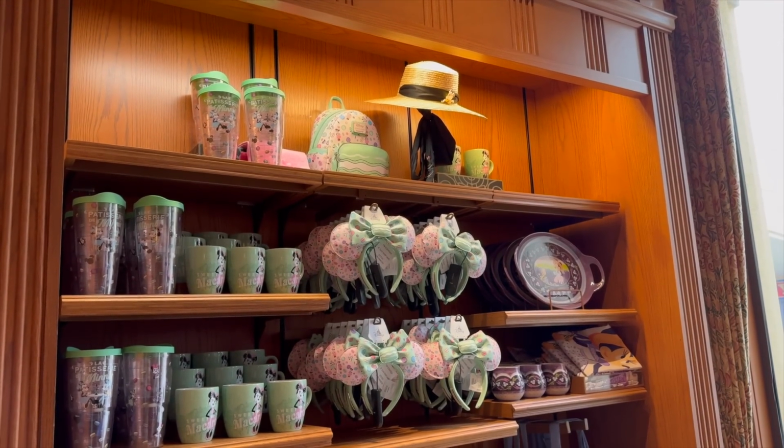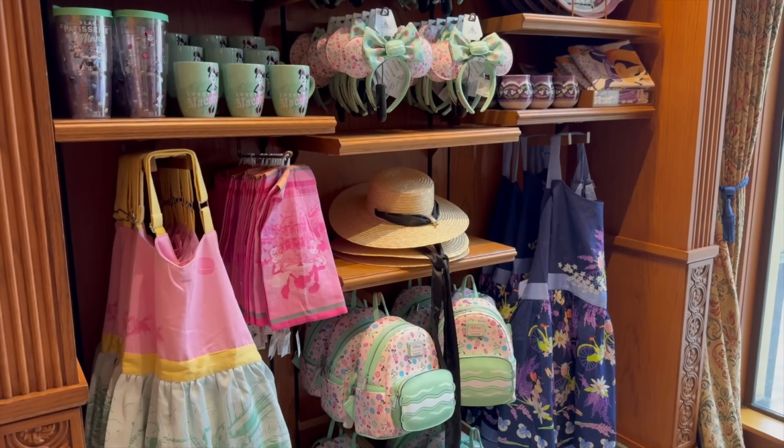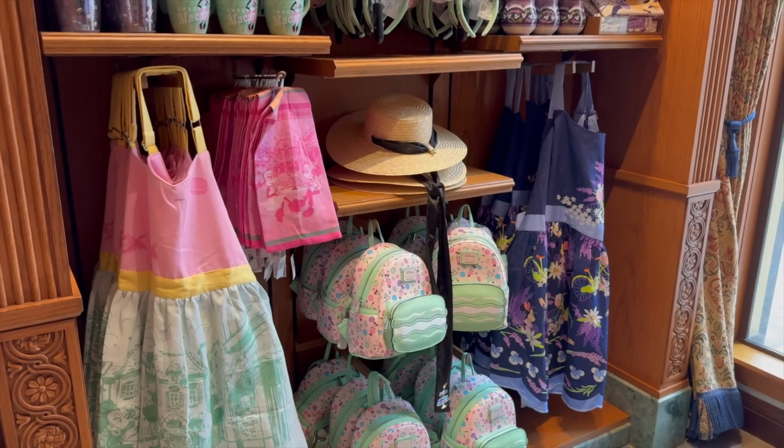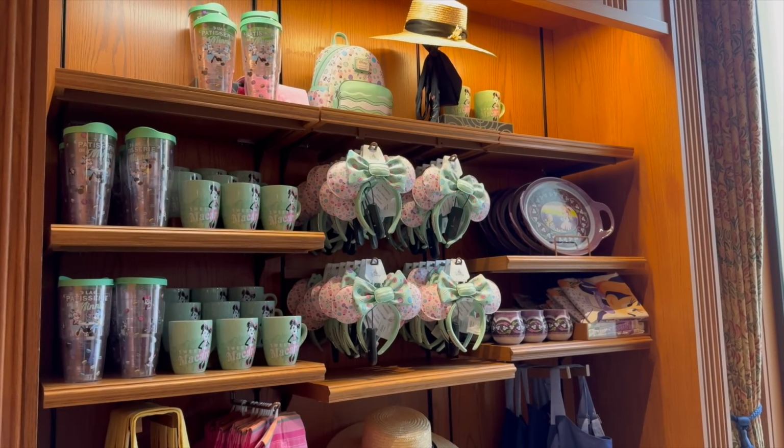Now the hat that we showed a little bit ago inside Five and Dime appears to have its own actual section here in this area of the store. I was going to say in the area of the park, in the area of the store. So again, if you like macarons, this might be your little go-to.